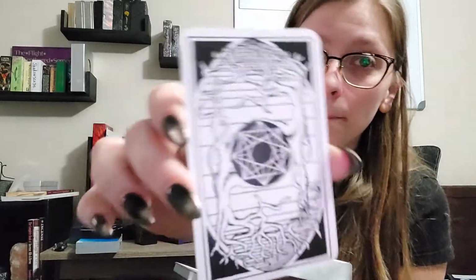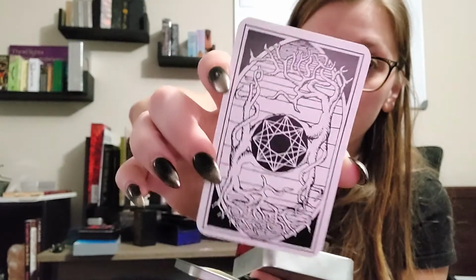I will say these cards did not come with rounded corners. They came with squared corners. And I ended up trimming them with my little corner puncher anyway. But they're really cool. It's a really cool little system. I haven't had time to learn the system or play with it too much. But I did find the perfect box for it because that's what I do, apparently. I find the perfect box for all my decks.